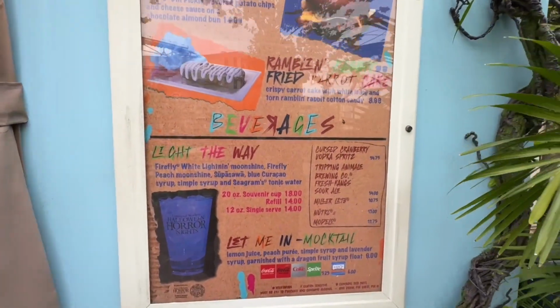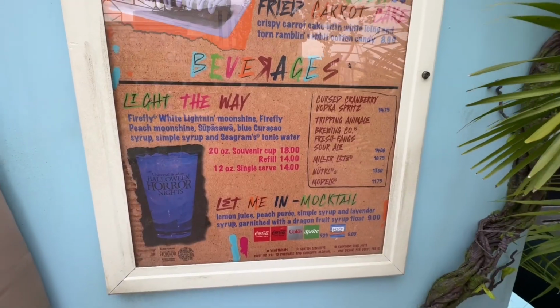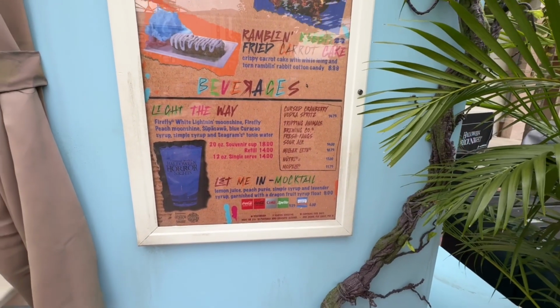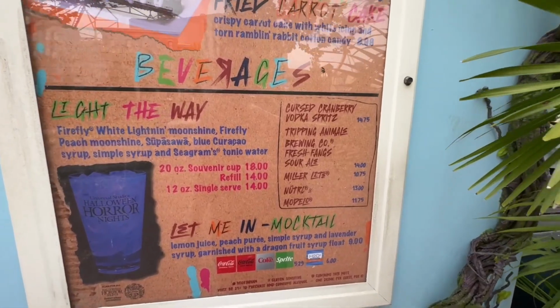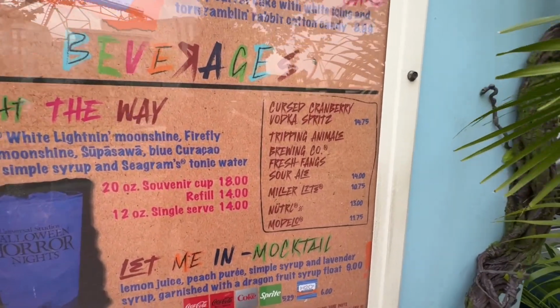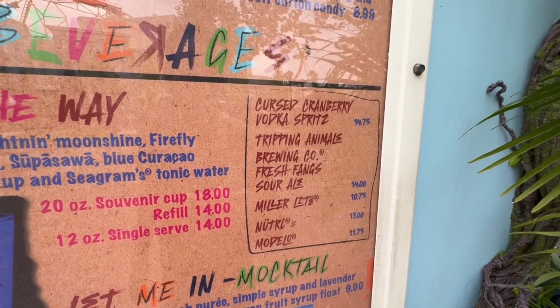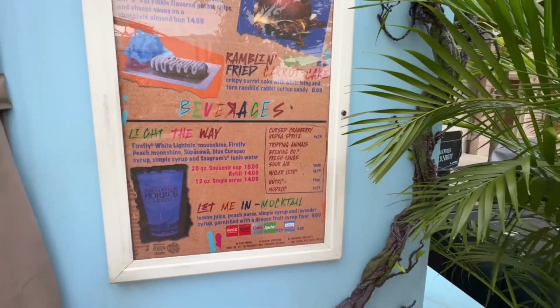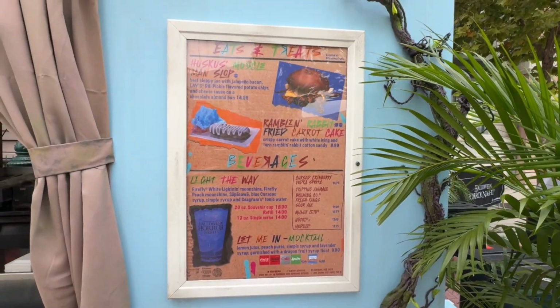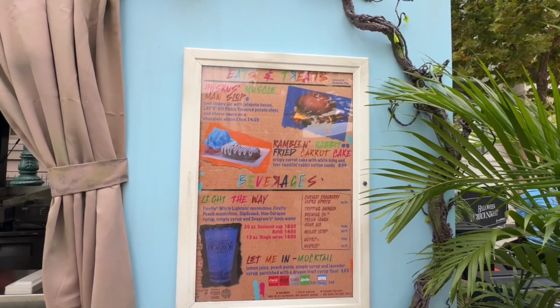By the way, they all have specialty drinks as well. I typically stay away from them. They're usually pretty sugary. I stick to some of the beers and things like that they have, and they always have some special beers like the Tripping Animals Brewing Co. Fresh Fang Sour Ale. That is a mouthful. But yeah, they always have some special options, plus Dufftoberfest over in Springfield.